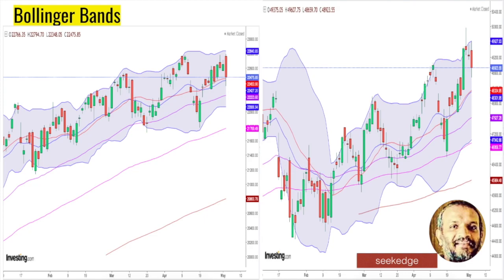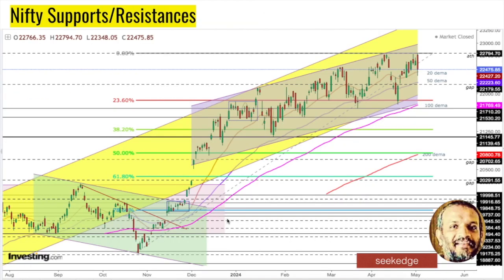Bollinger Bands are showing no more expansion on the upside, and it's absolute consolidation on the Nifty on daily. Banknifty continues to show that expansion. There's no contraction yet. So that way, Banknifty could expect more up moves, and Nifty could expect mostly sideways action for the upcoming days, is what it probably indicates.